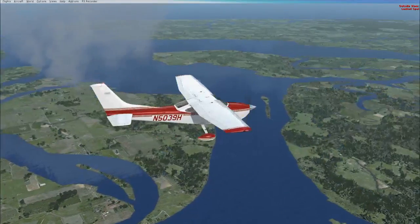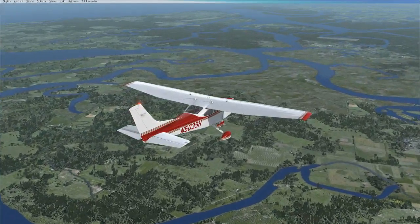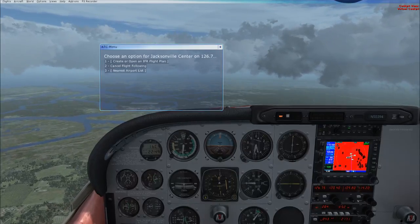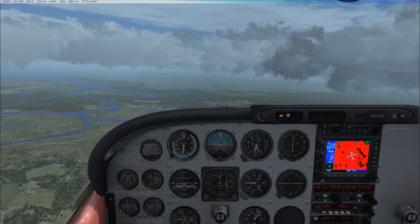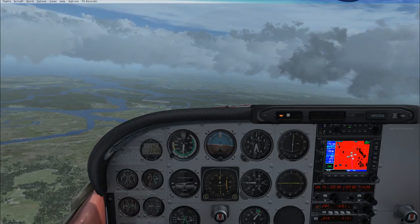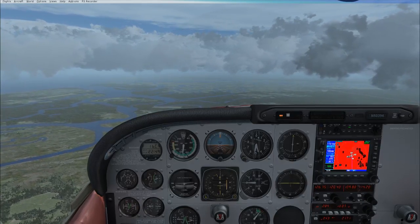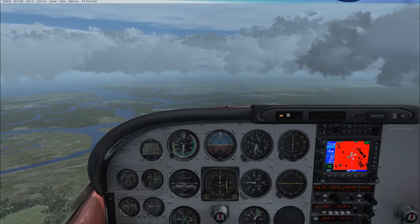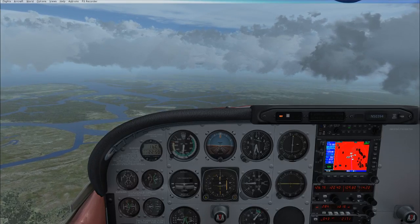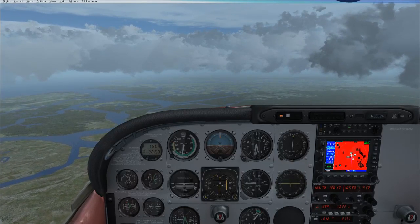Descend and maintain 2,000. H5 kilo 7, traffic is 12 o'clock, 4 miles, at 10,900, Beech Bonanza, report in sight. H5 kilo 7, traffic is 1 o'clock, 1 mile, at 7,000, twin Cessna, report in sight. H5 kilo 7, have the twin Cessna in sight. 580, traffic is 12 o'clock, 4 miles, at flight level 353, Boeing 757, report in sight. 580, contact Jacksonville Center on 120.85. 1486, contact Jacksonville Center on 120.85.